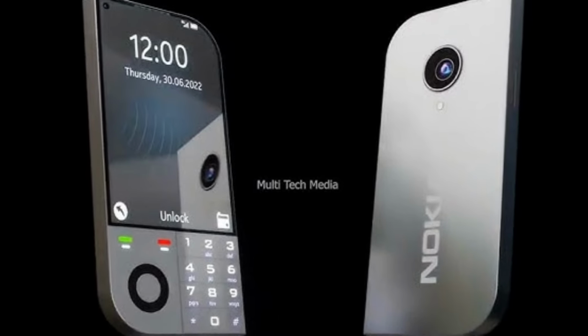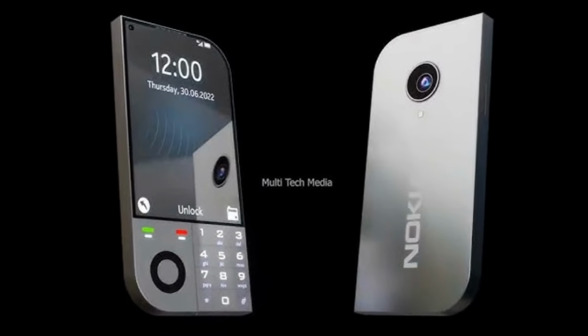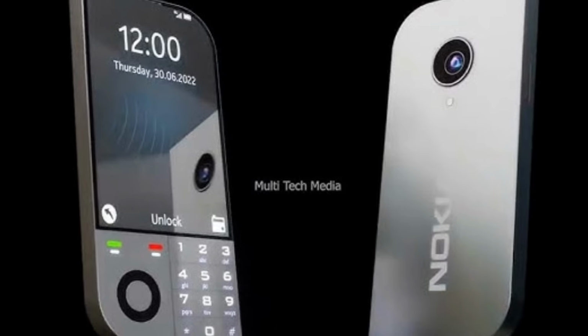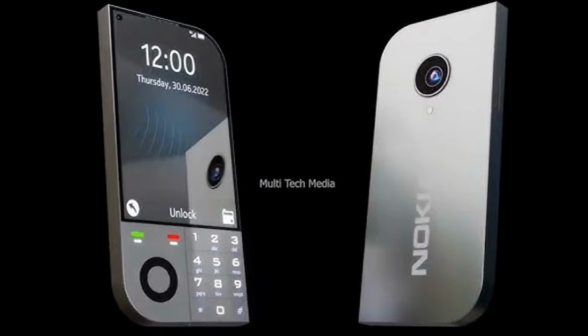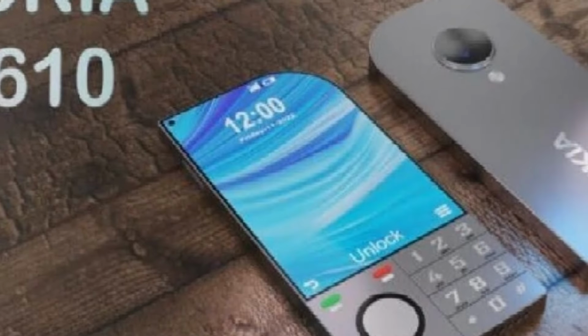For connectivity, it includes 5G support, Wi-Fi 6, and even NFC for mobile payments. There's a headphone jack, stereo speakers, and an IP67 rating for water and dust resistance. Nokia also added a dedicated button for quick access to AI voice commands.